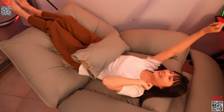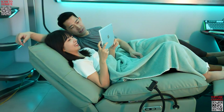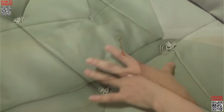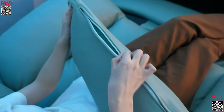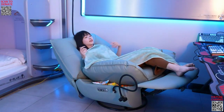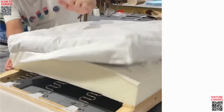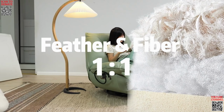With the maximum load-bearing support of 350 pounds, it can support two or three people lying on the sofa at the same time without any cave-in. The pillows can not only support your waist and neck, but also include a blanket inside to keep you warm when you feel cold. To ensure great support and comfort, the seat cushions and backrests are filled with feathers and fiber in a ratio of 1:1.